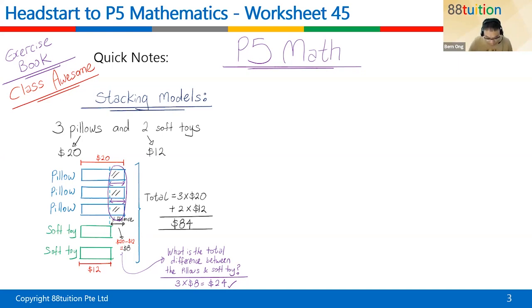So from 2 pieces of information, you'll be able to get all this out. My question here is that I want to link it to this topic of comparing differences. Today we are going to do comparing differences. And under this topic of comparing differences, do you know we have something called guess and check?